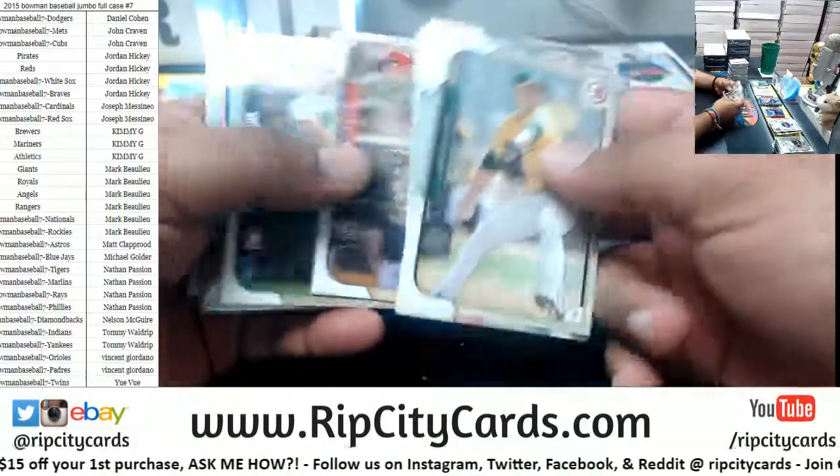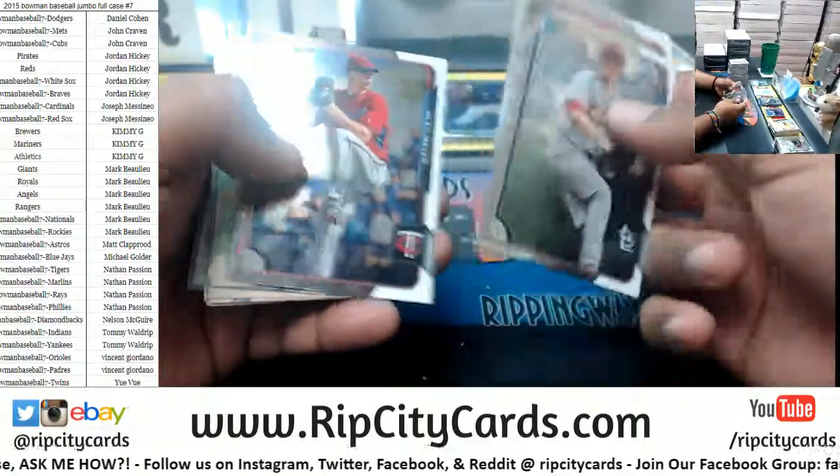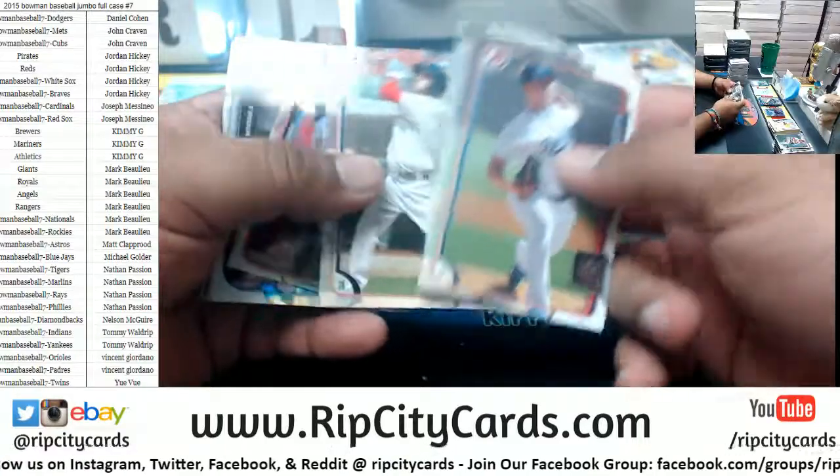Man, the Heat just can't seem to close that gap. Probably not going to win this game. But we're still in it. Come on, boys.